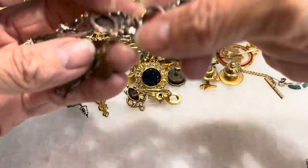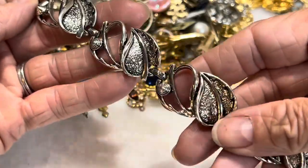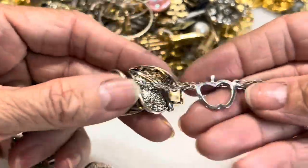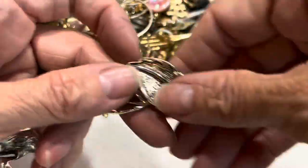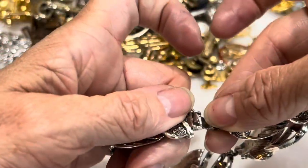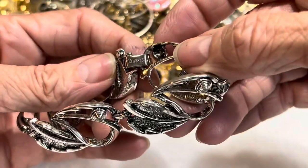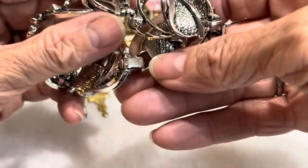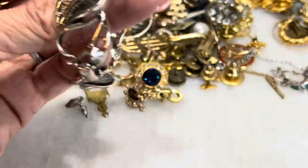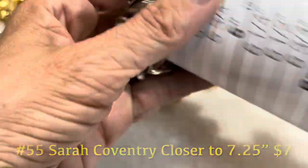I've been so happy with all the stuff that has come out of these tubs. They're actually really cool things. So this is kind of antiqued silver tone, a flower linked bracelet. It appears to have a fold over clasp, and there is a brand on there that I see. Let me clasp that and we can take a look at it. It says Sarah Coventry. Cool. So a Sarah Coventry silver tone bracelet that's about 7 inches.